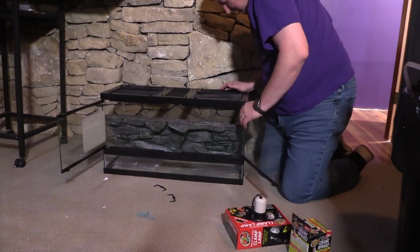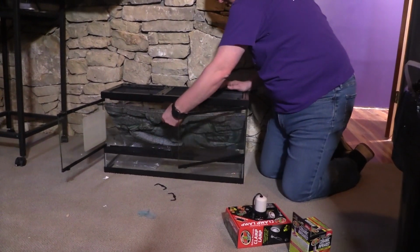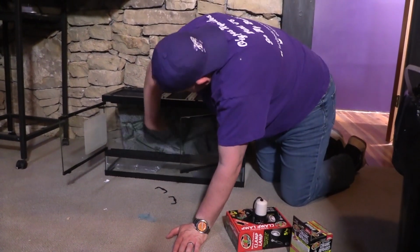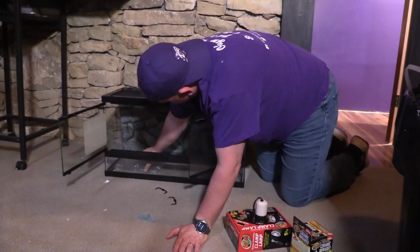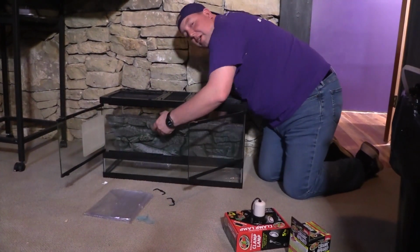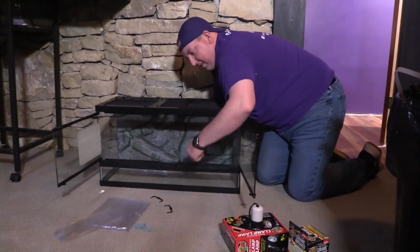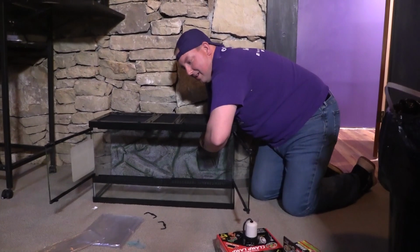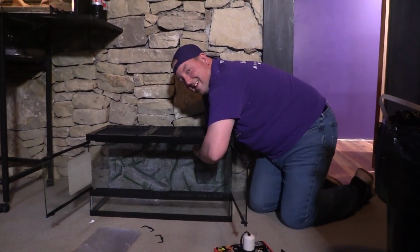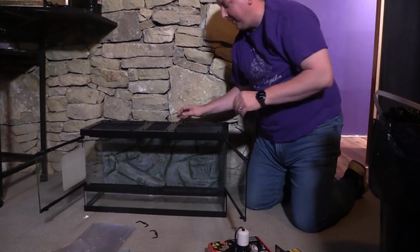However, I anticipate using the top more frequently. It does come with this really cool background that, I don't know, we may leave in, we may not. We'll probably leave it out. What do you think, Kurt? Leave the background in or out? Out. Kurt says out. So now I can figure out how to get it out. We'll probably have to take the top off to do that.